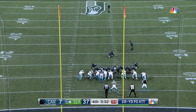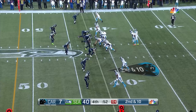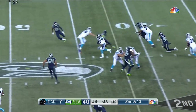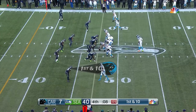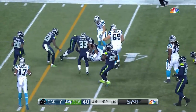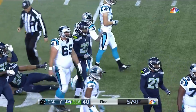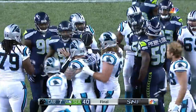This would be his 4th field goal of the night. And it's good. 2nd and 10 from the 42. The draw play here. Straight up the middle goes Tolbert. Younger every year, too. Yep. And the game will end on a little Tolbert run. No such thing. Yeah, right. And that will wrap it up.